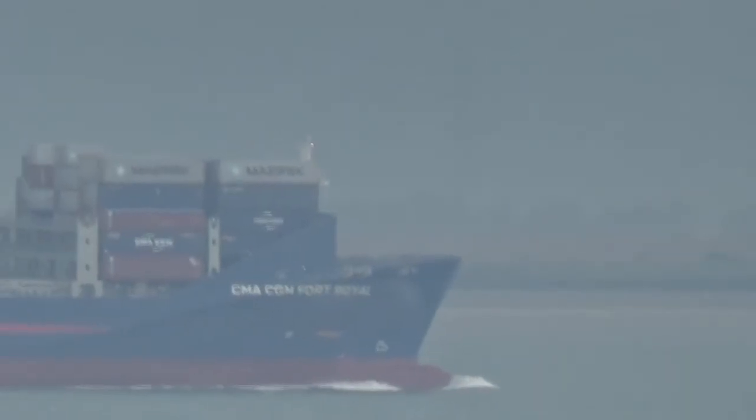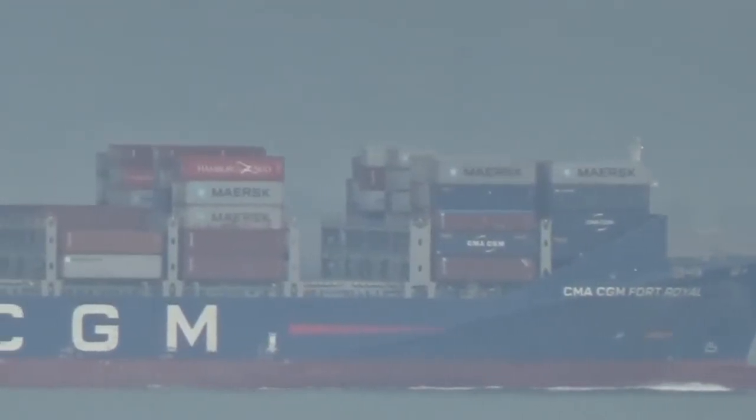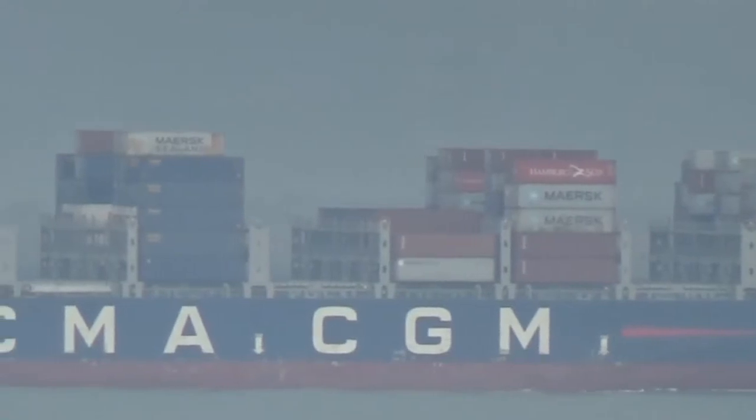All the ships in the video today were filmed in the Southend area, and as you can see, conditions were fairly hazy, and when the video was filmed, we'd recently had some heavy rain showers.